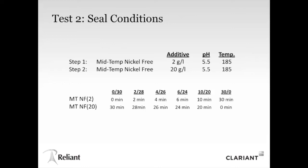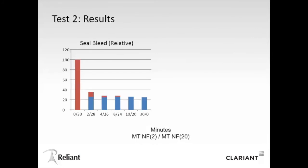And let's see what these results give us. So for seal bleed, we ended up testing it relative to what we assumed would be the worst bath, which was at 0, 30, and we were right. And that is measuring obviously at 100% since we're doing it relative. And then we do see a significant decrease even doing those 2 minutes in the 2 gram per liter bath. And it just goes down from there.